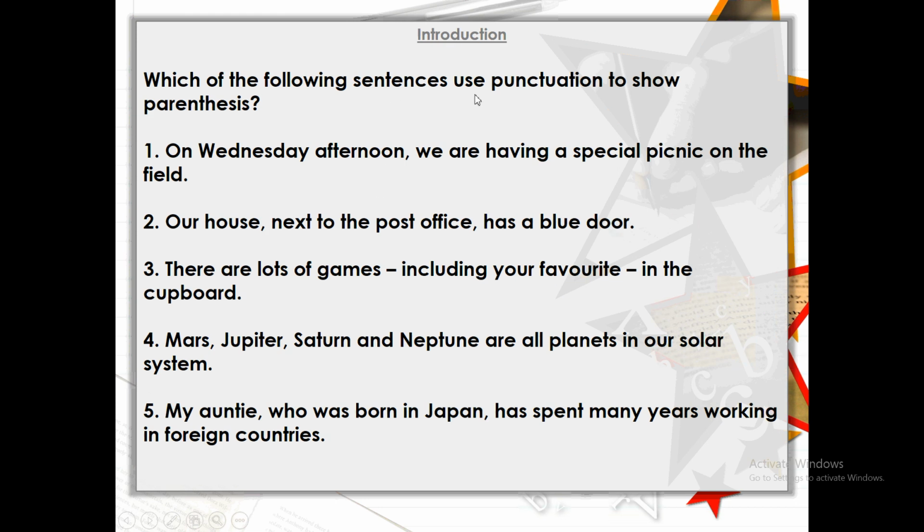Which of the following sentences use punctuation to show parentheses? For the first sentence: On Wednesday afternoon, we are having a special picnic on the field. Our house, next to the post office, has a blue door. There are lots of games, including your favourite, in the cupboard. Mars, Jupiter, Saturn, and Neptune are all the planets in our solar system. My auntie, who was born in Japan, has spent many years working in foreign countries.